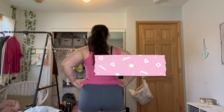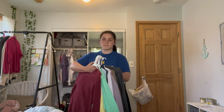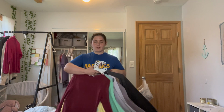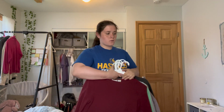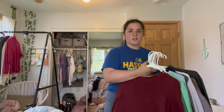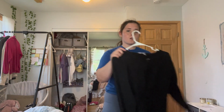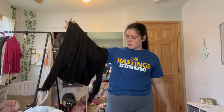It's cute, but I don't think I'm gonna keep it. I wore this once. These are all my long sleeves. I either got them for sport or I just accumulate them. So we're starting with the black one.